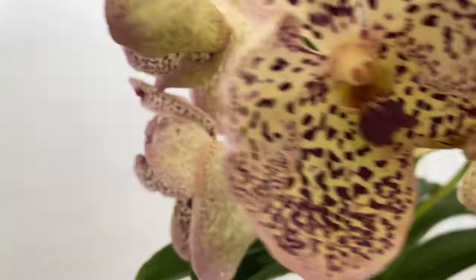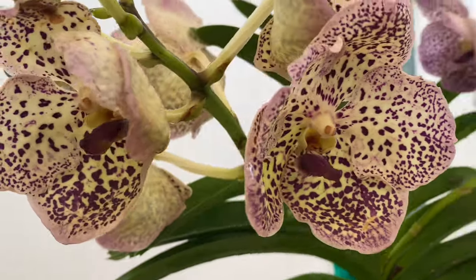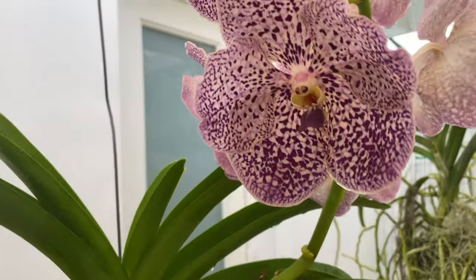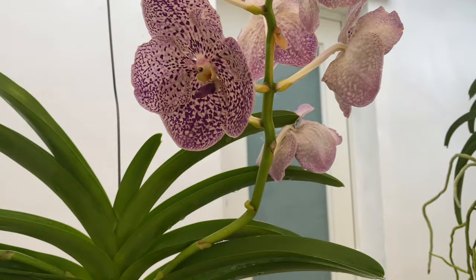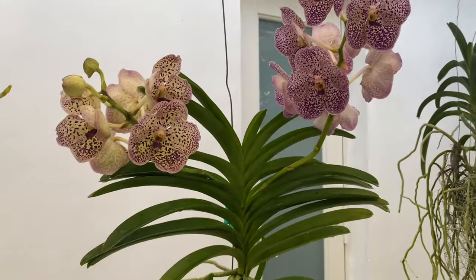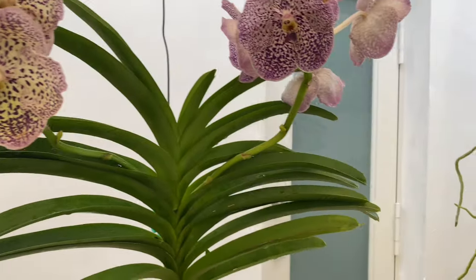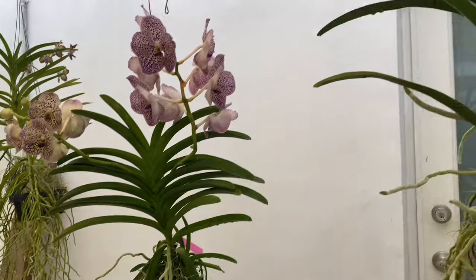You can see the difference when they're just blooming. When they're just blooming, it has almost like a greenish color. See that? And then it just looks purple and white, purple with the spots. So before, after, but a beautiful inflorescence from this beautiful vanda that I got from a local nursery. Sunset Nursery is where I went for that one. Really happy with that one. That one's done in bloom.